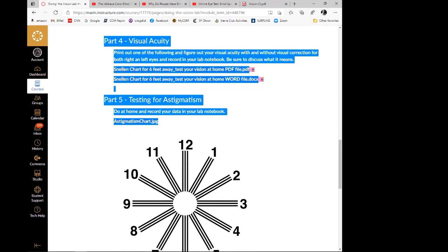I have a quick question. So we only have one blind spot per eye, correct? Where all of the things are exiting? Yes. Okay.